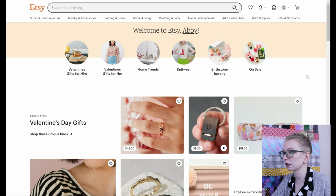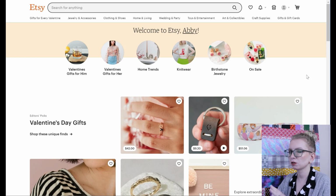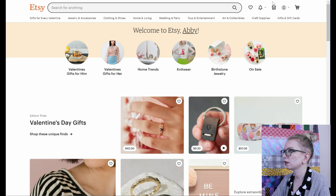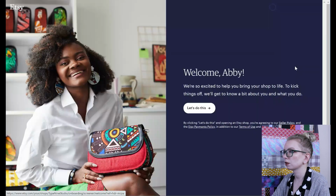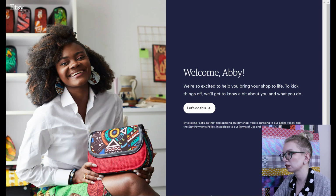So this is what it's going to look like when you make a brand new account. This is not personalized to me. If I were to go into my actual shop account, it would be personalized to things that I have searched for before. So that's not really important right now. What we're going to do is click on this icon right here, the little shop icon. And you click on "Let's do this." Underneath it says, by clicking Let's do this and opening an Etsy shop, you're agreeing to our seller policy and the Etsy payments policy in addition to our terms of use and privacy policy.